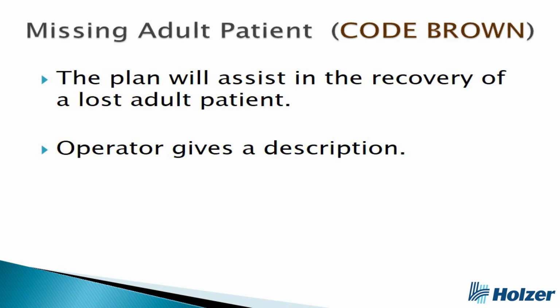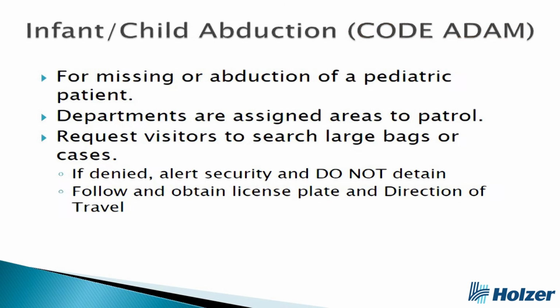Code Brown's a missing adult patient. If we have a patient that's either missing or we're not able to locate them within the building, we will call a Code Brown. We ask you to kind of be looking for the person, look in the hallways, look into bathrooms and that kind of stuff. Help the staff do their search procedures. You will hear a description of that person overhead.